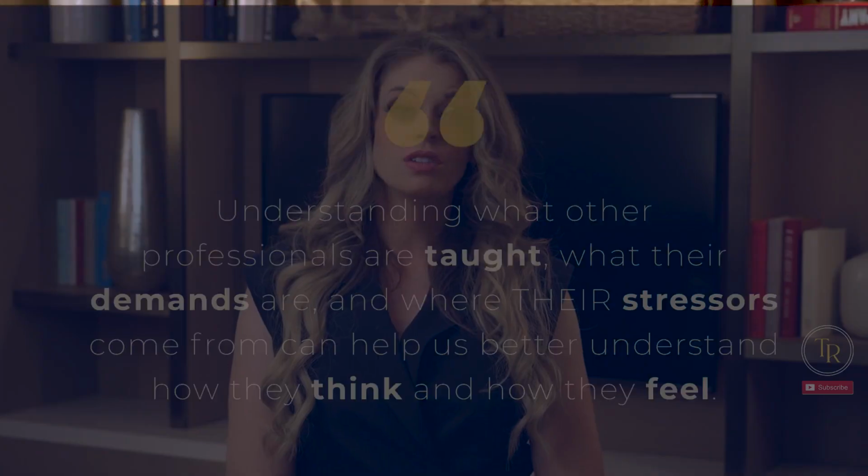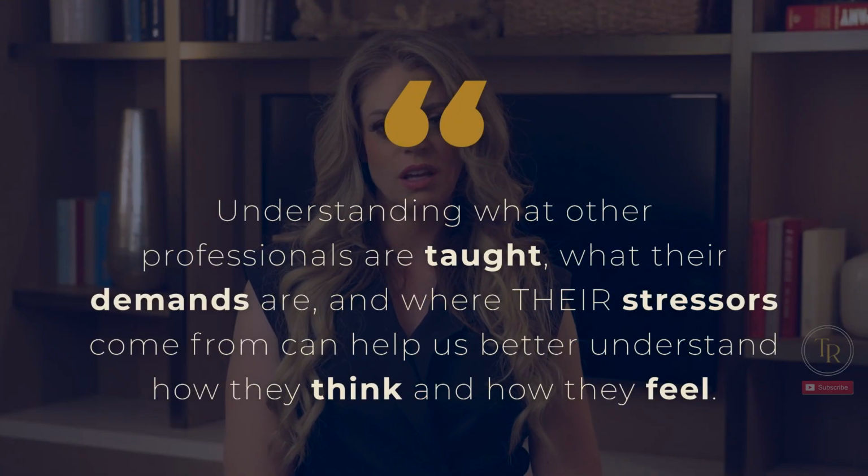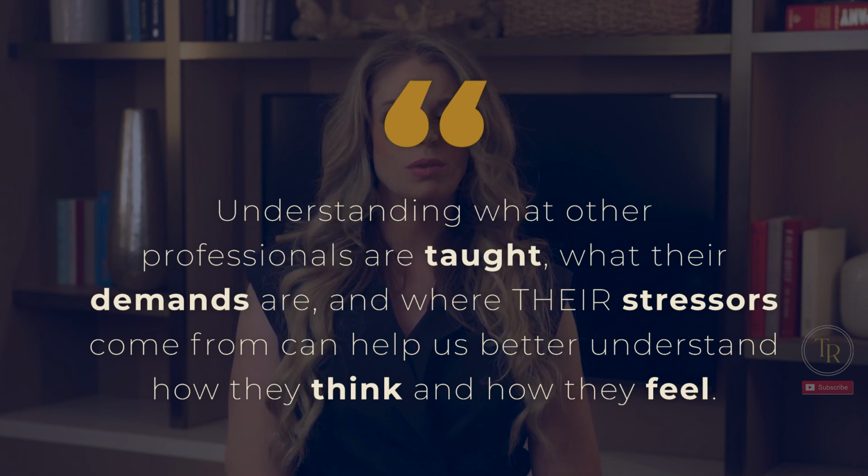You can also look up what different professionals' national organizations or governing bodies state in their practice guidelines. Understanding what other professionals are taught, what their demands are, and where their stressors come from can help us better understand how they think and how they feel. Garnering this type of understanding will help set you, the patient, and the team up for success when it comes to best practice. If you work with radiologists, there's a high likelihood that you've met resistance during the VFSS. Whether it's to do an esophageal sweep, AP view, 30 pulses per second, or even just to continue the study after the first aspiration event, cognitive empathy is a key component to building a bridge over this gap in practice patterns.